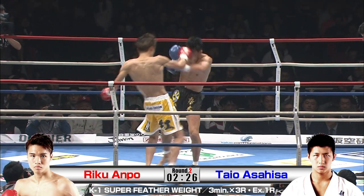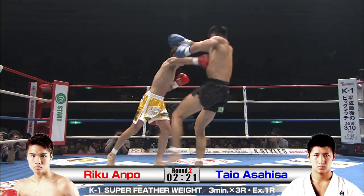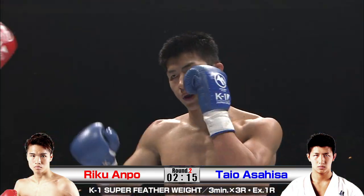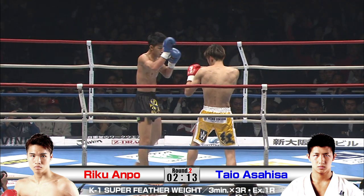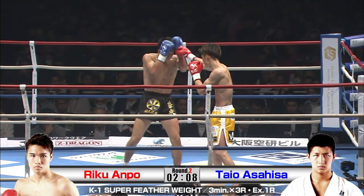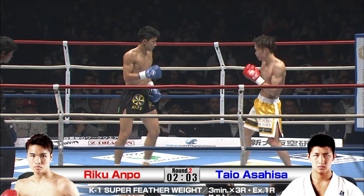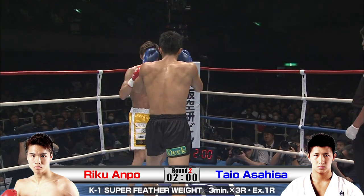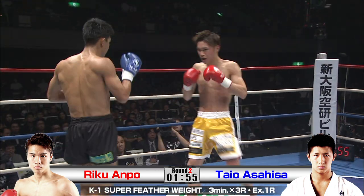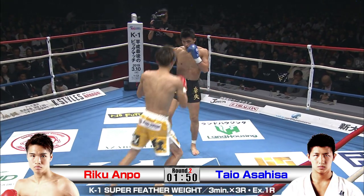Ooh. Being real patient, keeping his guard up, watching, looking for those opportunities, and just roasting the inside. Maybe his front leg. What was that, man? Yeah, there you go. Asahisa getting creative. Ooh, and still sticking to that inside low kick. Great technique. If you get close, you might even see him knee that portion of Anpo's leg.